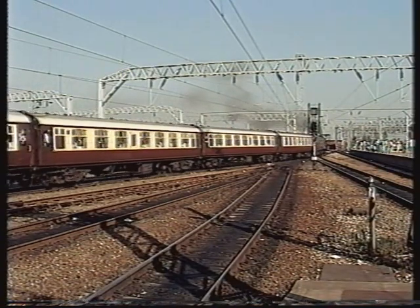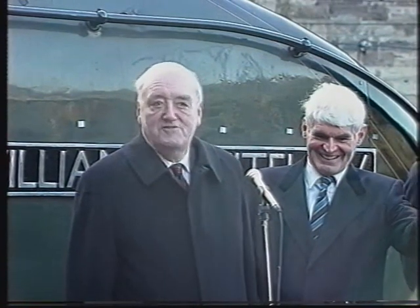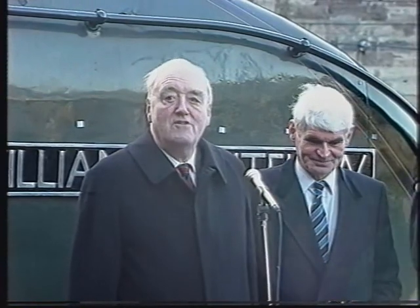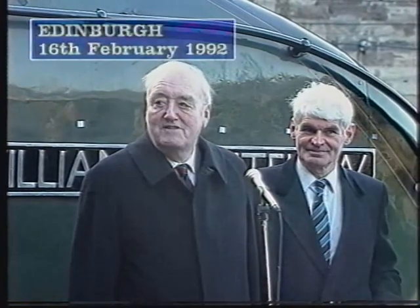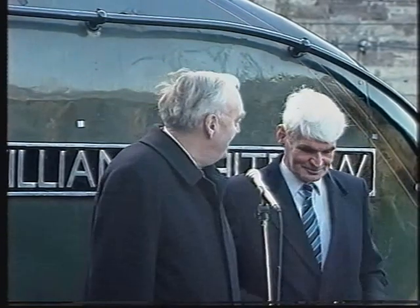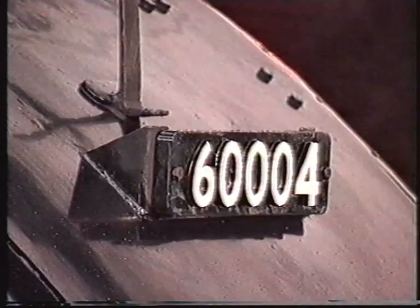Another change of identity was undertaken in Scotland when the engine became 60004 William Whitelaw to celebrate 150 years of the Edinburgh to Glasgow line. Lord Whitelaw was asked to officiate at the event, and the locomotive was renamed to commemorate his grandfather, an L.N.E.R. director. After that run, number 9 reacquired her old number and her name, Union of South Africa.